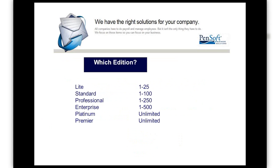So Pensoft, we have 6 different editions. Depending on the needs of your organization will determine which edition you would choose. Our Light edition, we'll start with that one. That's designed for one company, maximum of 25 employees. And so you'll be able to print on pre-printed checks with that particular edition.